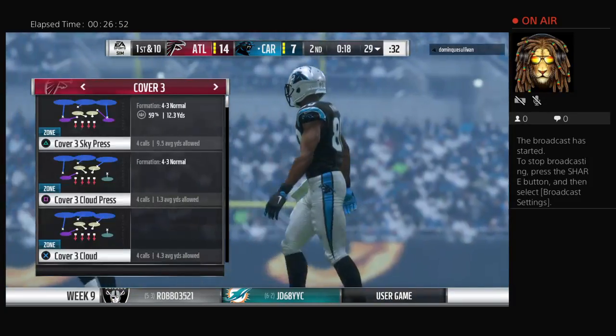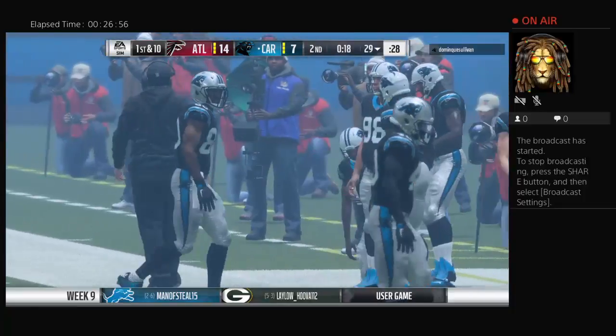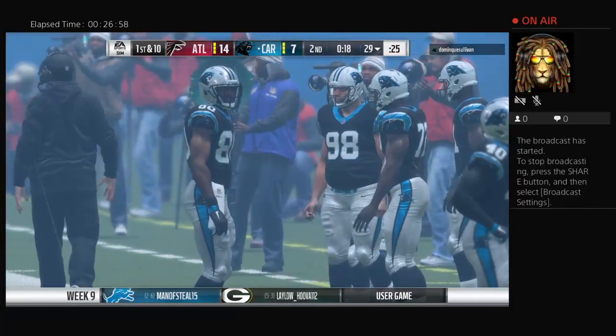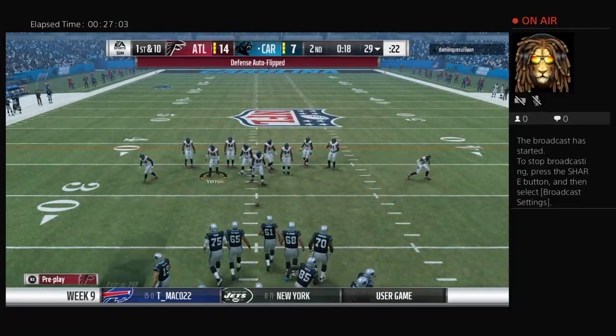And with time quickly fading here in the 2nd quarter, not sure how aggressively, offensively they want to play this. I think we'll find out just how much they trust their guys in this situation if they decide to take a shot.